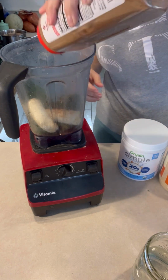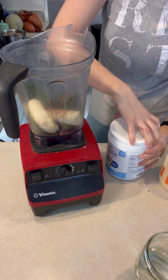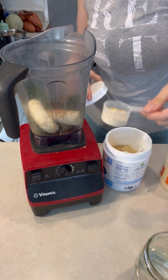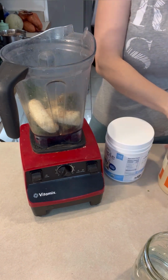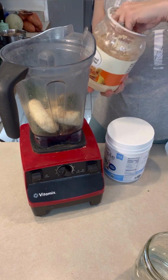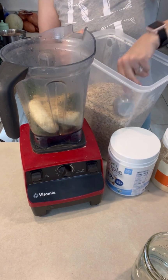I call this my peanut butter oatmeal smoothie. This is a smoothie that my entire family loves. And then I added in this Orgain Simple protein powder, and I only added 1/4 of a serving just to get that vanilla flavor and a little bit of protein. But this is a plant-based protein, and there's only like 5 ingredients in it, and it's sweetened with coconut sugar and not stevia or any other artificial thing. So my body responds to it really well.